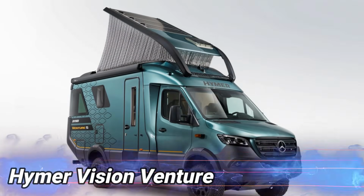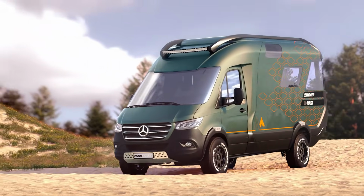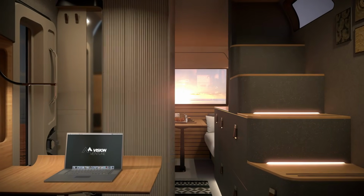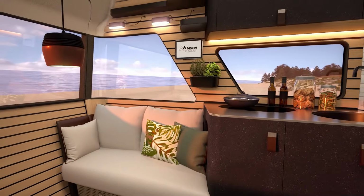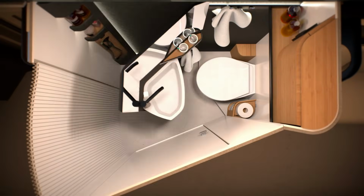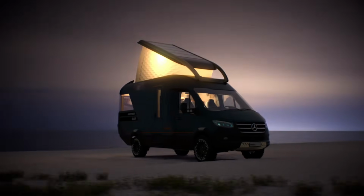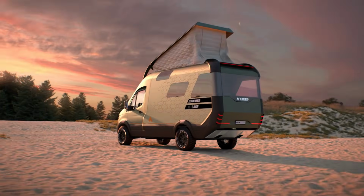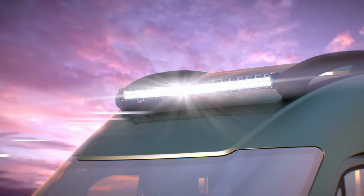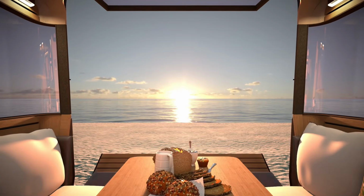Hymer Vision Venture. This is a motorhome built on a Mercedes-Benz Sprinter chassis with a hybrid all-wheel drive system for enhanced off-road performance. Inside, it offers a spacious and luxurious living space with a cozy atmosphere, featuring a fully equipped kitchen, dining area, bathroom with shower, and comfortable sleeping quarters. Its layout is designed to maximize space and comfort, while innovative technologies like lightweight construction materials, roof-mounted solar panels, and a heat recovery system improve fuel efficiency, reduce environmental impact, and make energy use more sustainable.